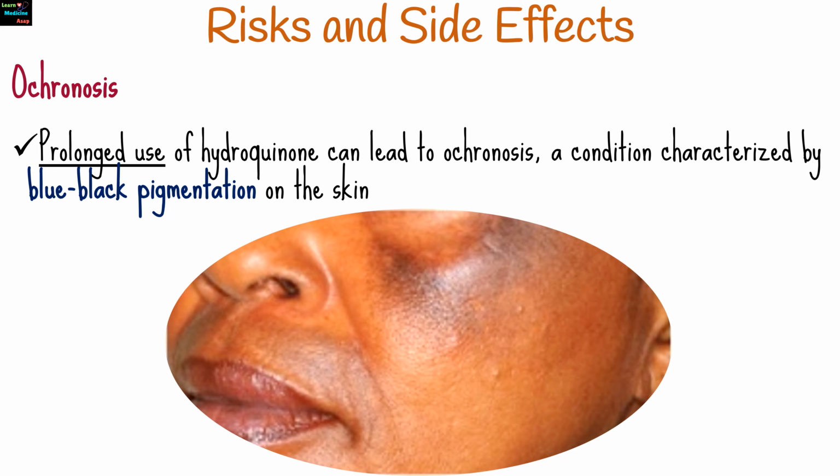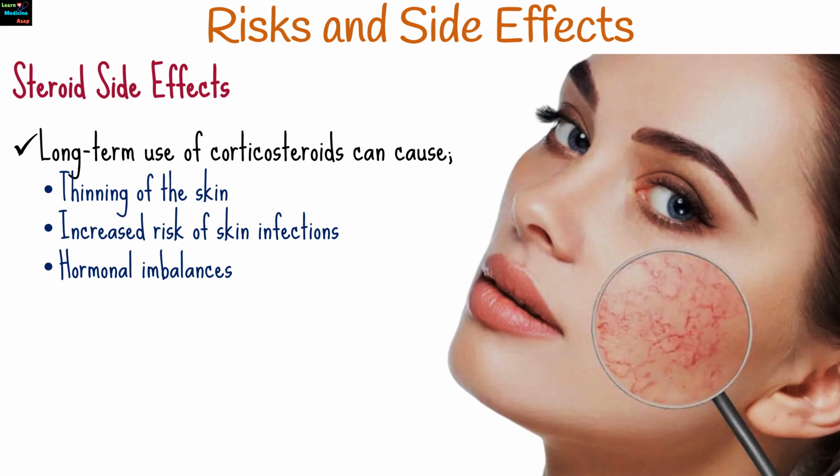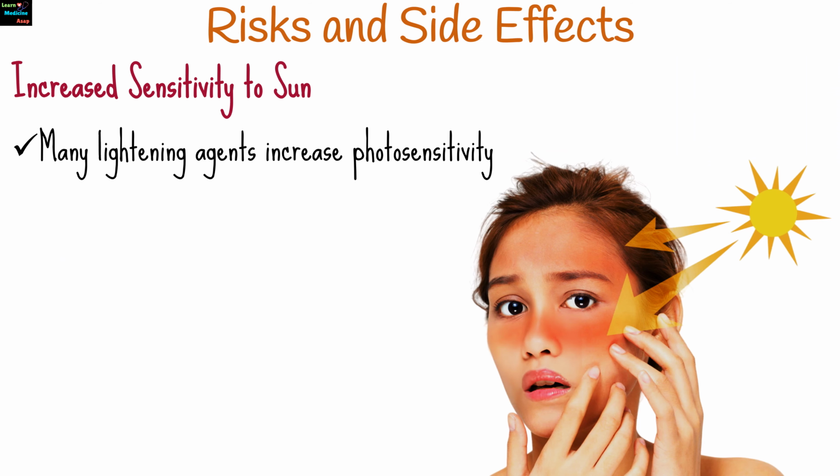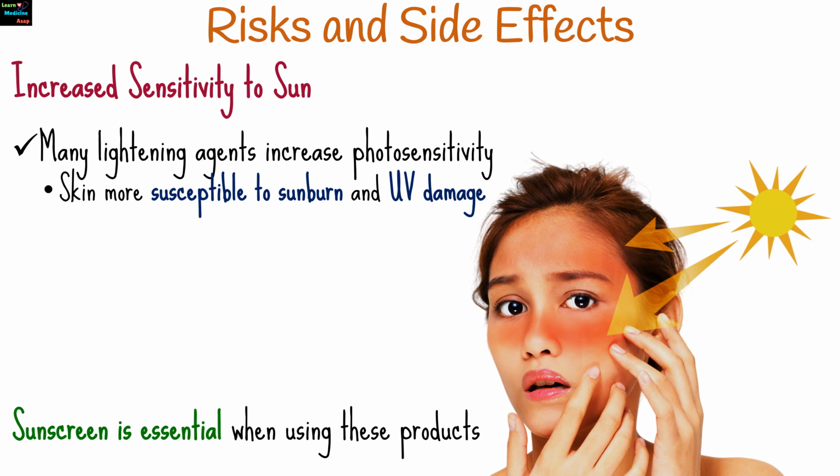Prolonged use of hydroquinone can lead to ochronosis, a condition characterized by blue-black pigmentation on the skin. Long-term use of corticosteroids can cause thinning of the skin, increased risk of skin infections, and hormonal imbalances. Many lightening agents increase photosensitivity, making the skin more susceptible to sunburn and UV damage. Sunscreen is essential when using these products.